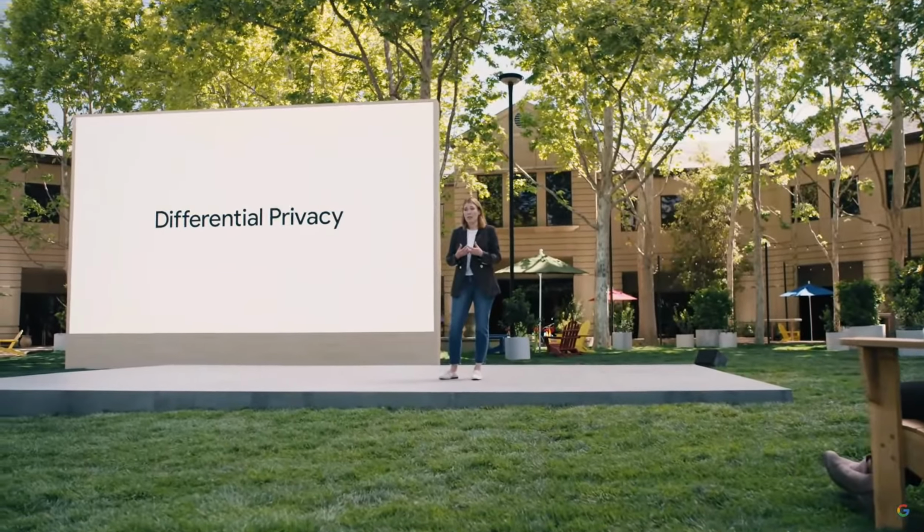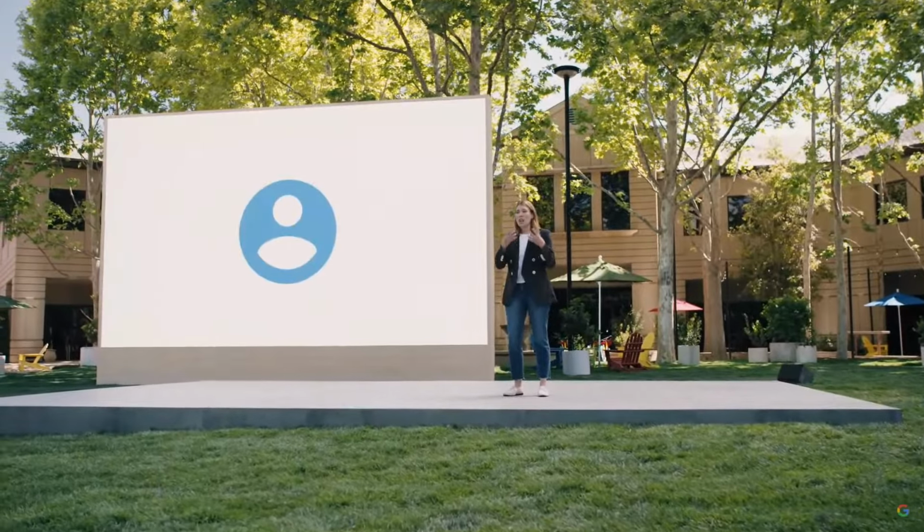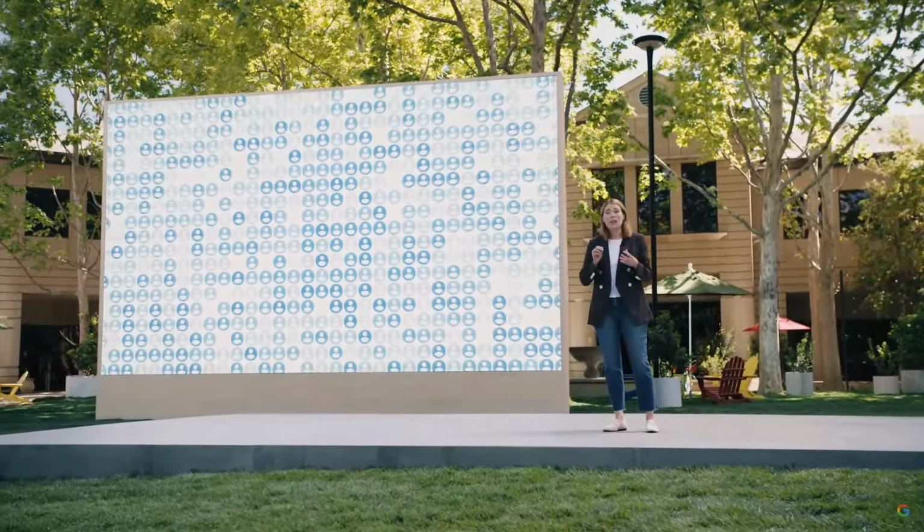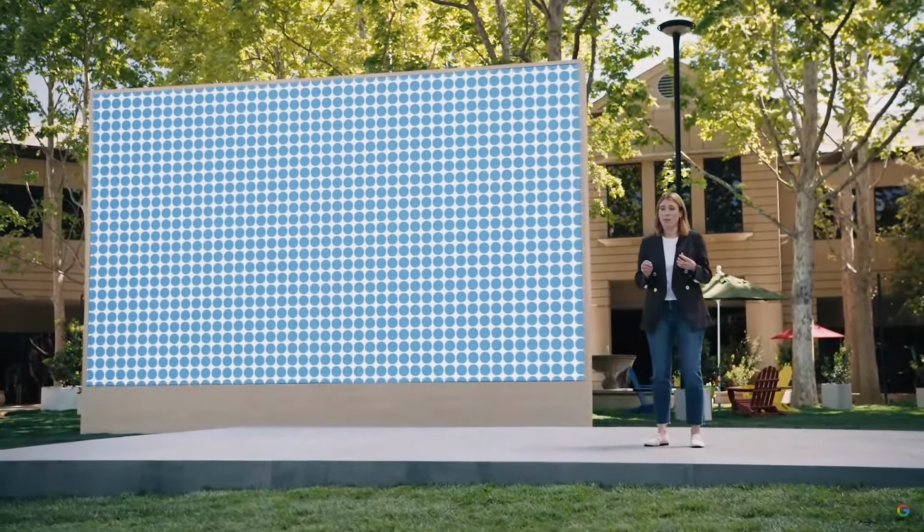Making our products private by design also drives us to build groundbreaking computing technologies that enable personalized experiences while protecting your private information. One technology we've been pioneering is differential privacy, which allows us to use large aggregated data sets while guaranteeing that your individual data can never be identified as yours.